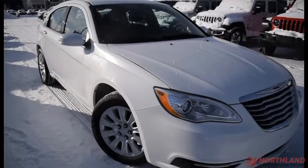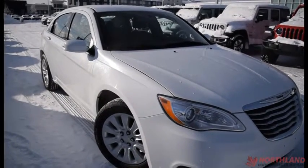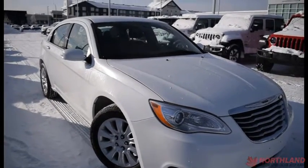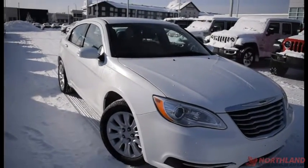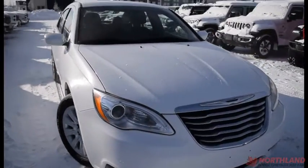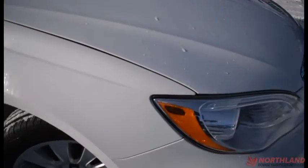Hello, this is Seth from Northland Dodge in Prince George, and today we're taking a look at a 2012 Chrysler 200LX. Under the hood we have a 2.4-liter i4 dual VVT engine and a 4-speed automatic transmission. Guys, in the bright white, and it looks great.